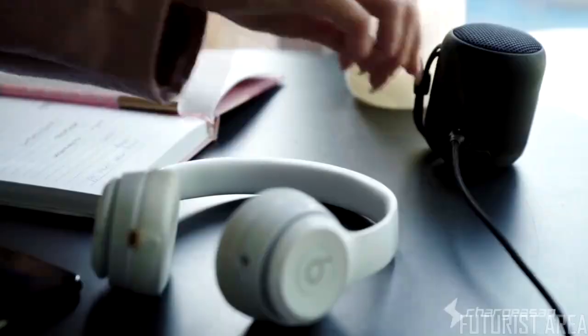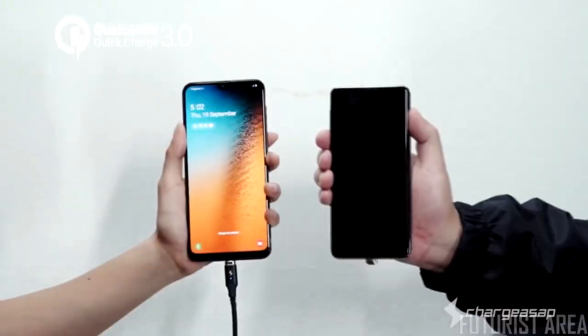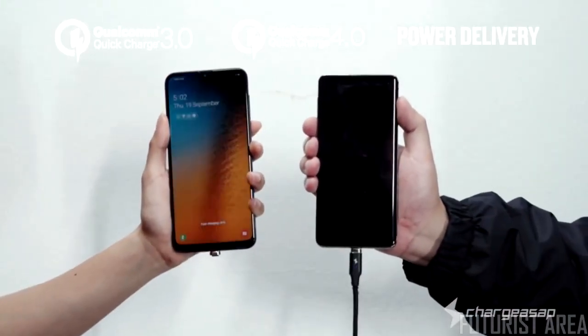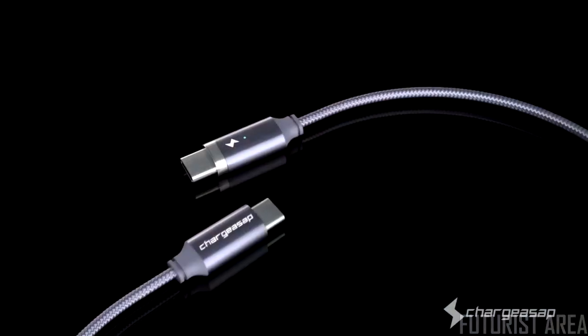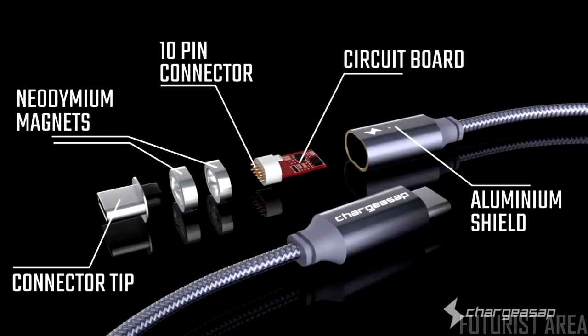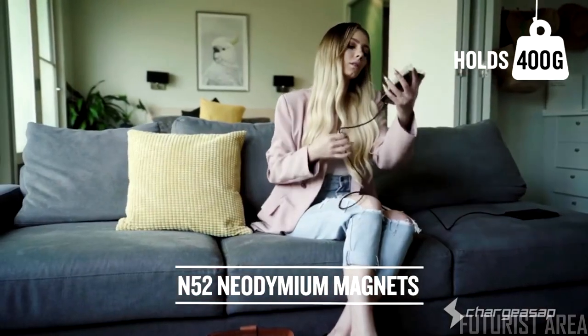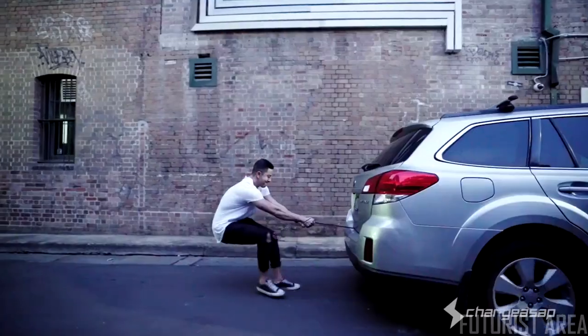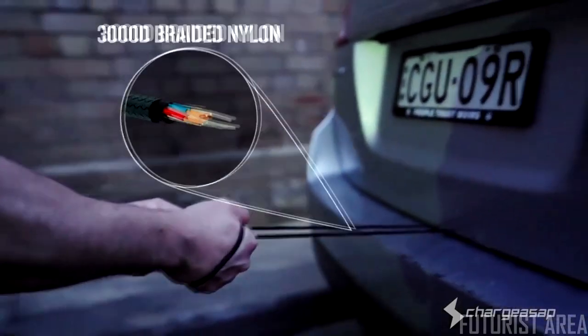Supporting all USB devices, including micro USB, Apple products, and even USB-C power delivery, up to 100 watts, including supporting USB-C laptops such as MacBook Pro. We've redesigned the world's first 10-pin magnetic cable from the ground up. By harnessing the power of neodymium magnets, we've created our strongest cables yet. Extra long 2-meter cable reinforced with 3000D braided nylon.